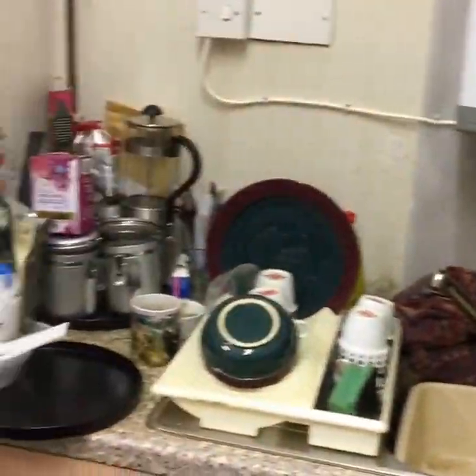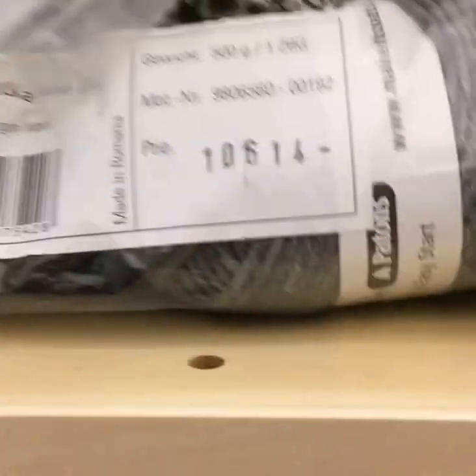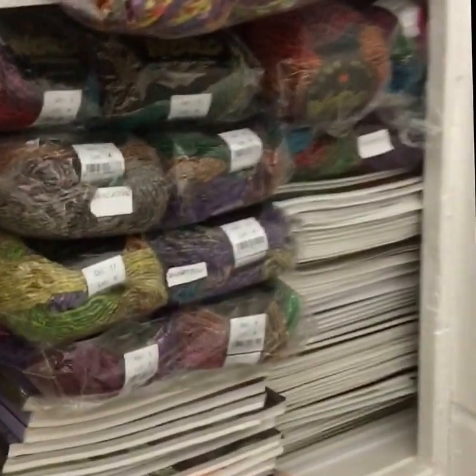And then round to the sink area. Sorry if I'm spinning you around too fast. I hope I'm not making anyone seasick. I'm back out in the tiny corridor. More yarn. And then we go back to the very back of the shop. More yarn in the alcove and some books.